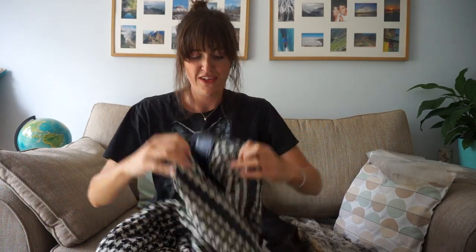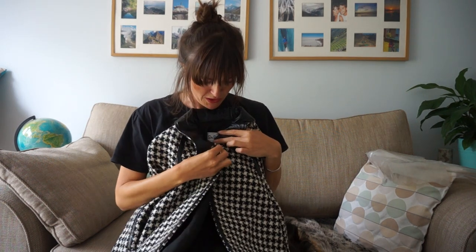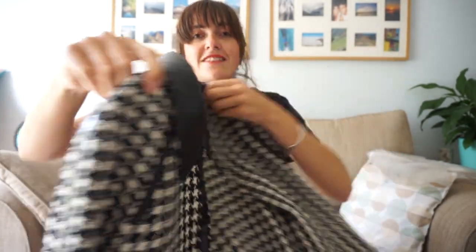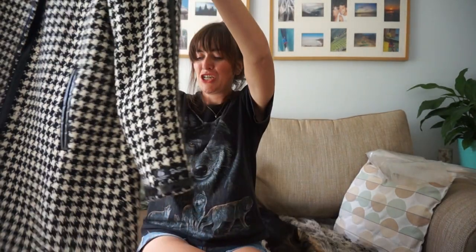Next we have another classic. This is a Betty Barclay houndstooth coat. What I really liked about this was the patent leather trim detailing. I think this really makes it super 60s mod cool, because a mod girl in the 60s, oh, so cool. And I love a bit of patent black leather. All the leather detailing down the front of the coat, the collar, and on the back. It's all patent leather. So this isn't just your average virgin wool houndstooth coat, I might add. This is one of those sorts of coats. Also, a houndstooth black and white coat is a classic, isn't it?